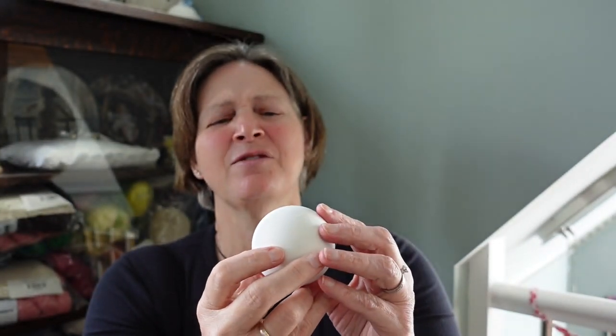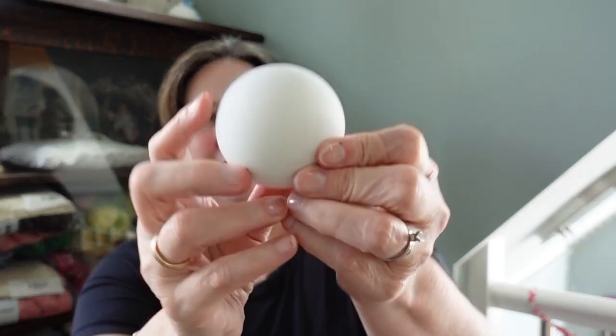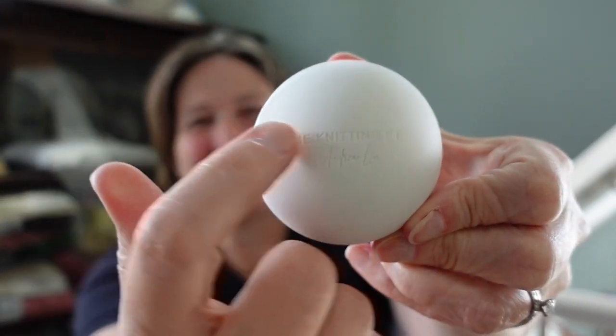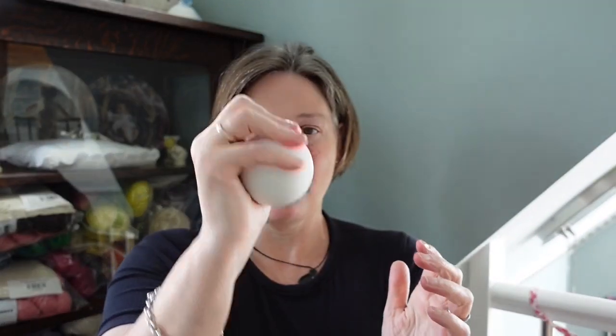And I just have to see which way is which. I think it's this way. She's got the knitting PT in the ball itself. So a really nice hard ball. And I tend to get a lot of pain right between my shoulder blade and my spine. And this is great for getting those knots out. So I don't know, I might just hang out here a little bit more.